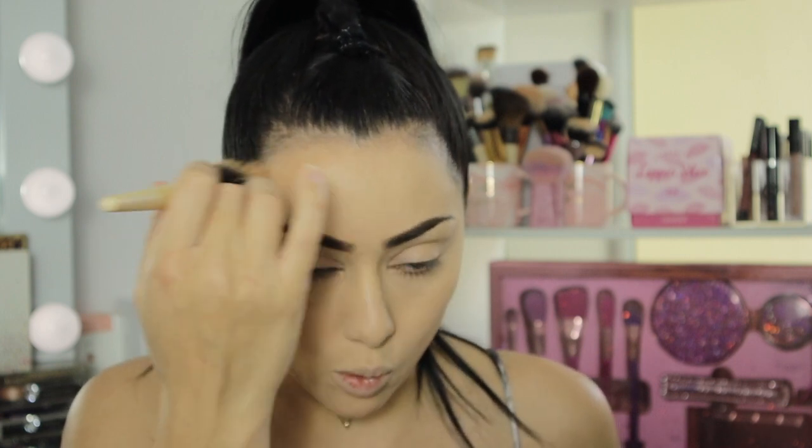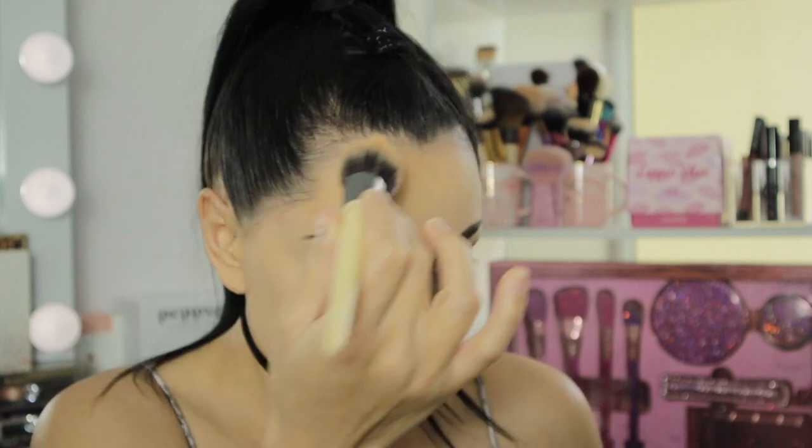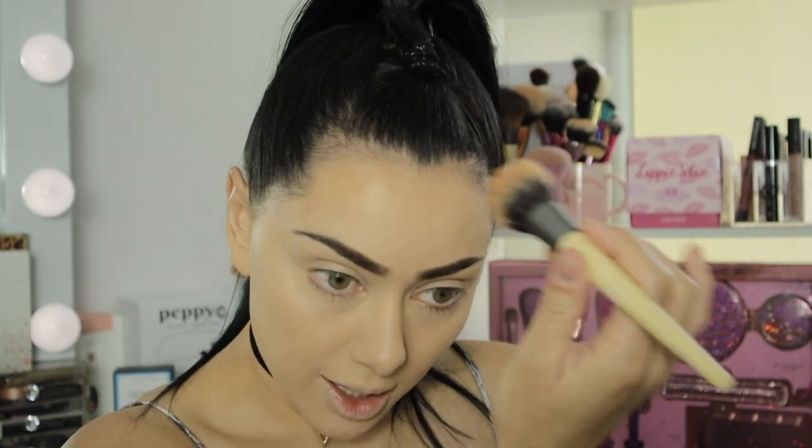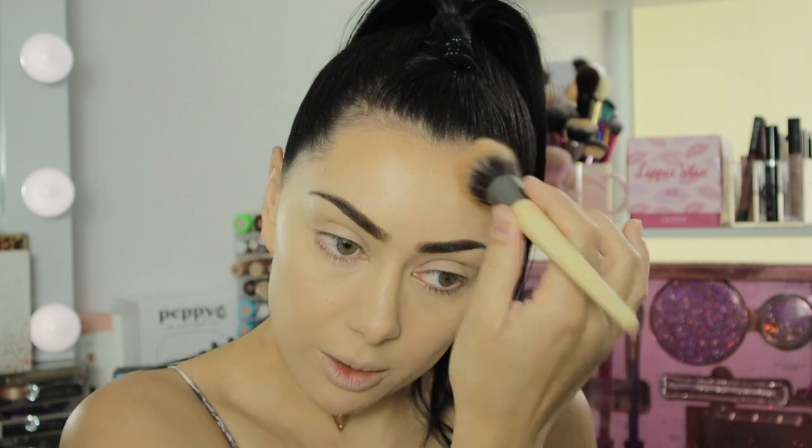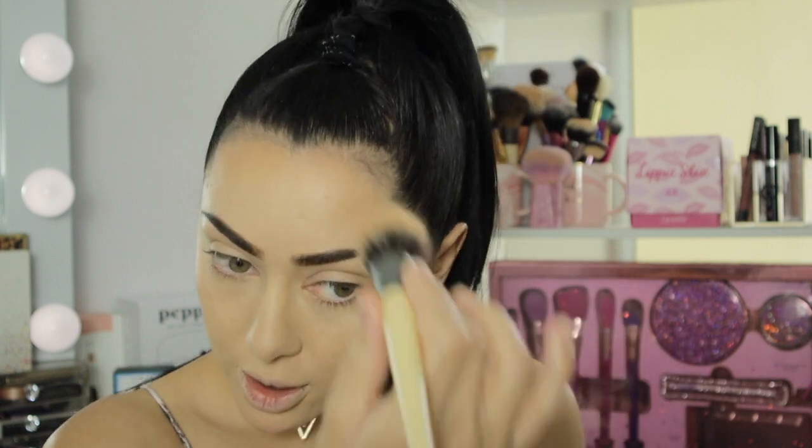Okay, the color's really good. It is quite warm, but so far I feel that's working quite well with all my other products. It's not lifting anything up, it's not messing with the powder and the foundation, which is good. It definitely is quite pigmented as well. I don't feel like I'm using too much product, which is great.